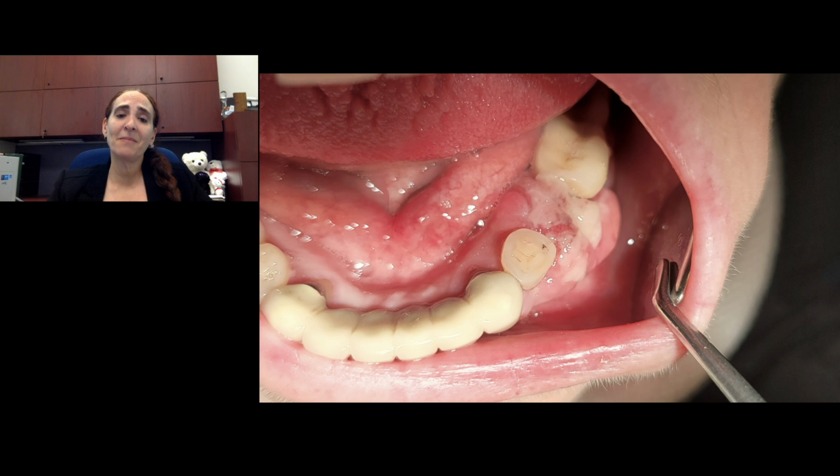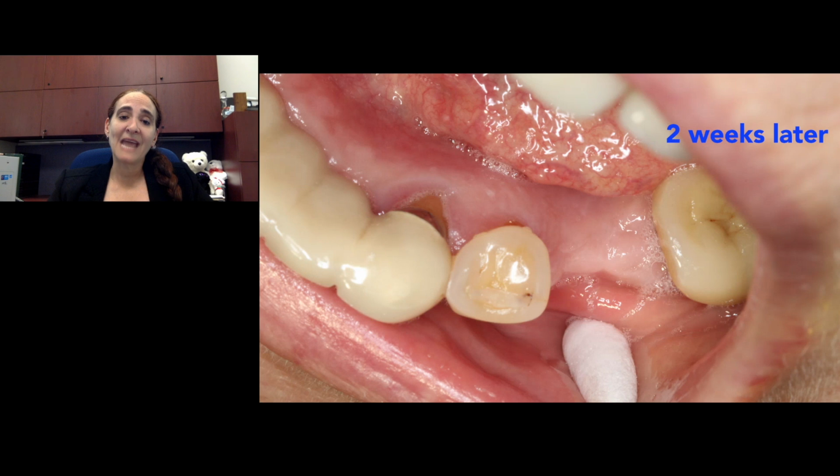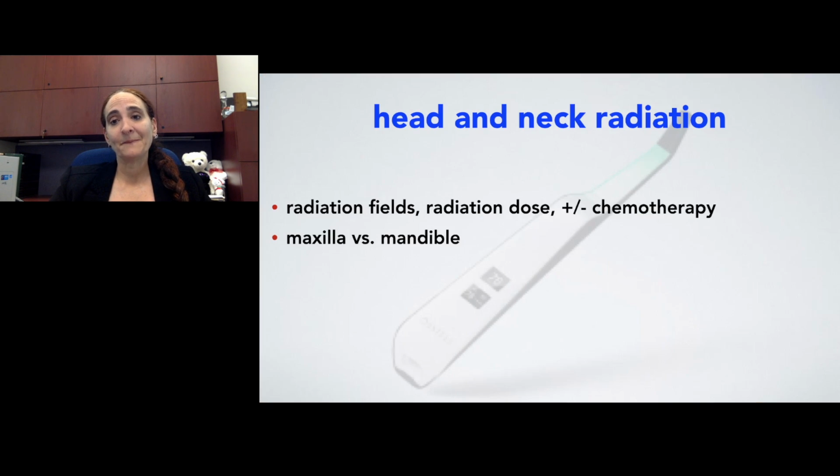And so I kept her on antibiotics, had her really just cleaning around the area of the wound, and then after 2 more weeks, she ended up healing well. But, certainly a compromised case, and maybe caused me to think about this a little bit differently.